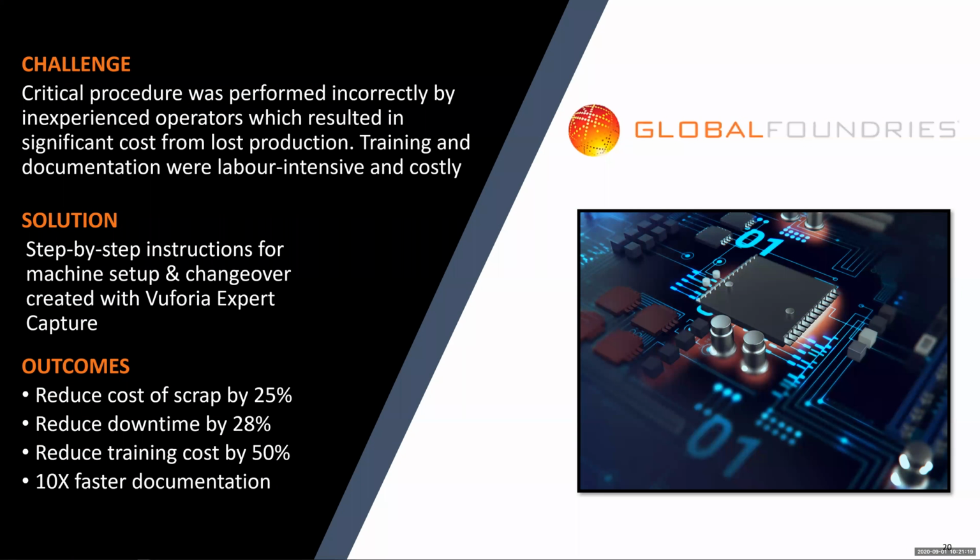And so if we look at a few particular examples at Global Foundries, their challenge was that the critical procedure was performed incorrectly by inexperienced operators. And so they created step-by-step instructions for the setup and changeover within Expert Capture. So they just had the people that run that process the best go and do that. And if you have a lot of variance in downtime, if you have a lot of variance in how long setups take between different operators and so forth, that is an opportunity to utilize these types of technologies to have the people that run that process the best capture how they do it, and then share that information, share those best practices with everybody else. So we talk a lot about best practices and standard work and standard operating procedures within manufacturing. This is really a way to capture that and drive it throughout the organization.